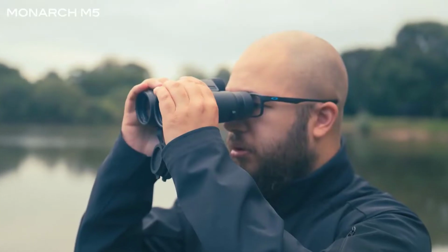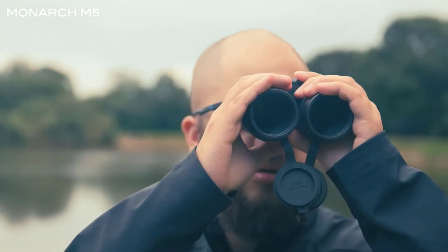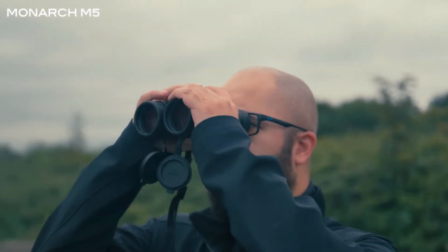All of the binoculars in the MONARCH M5 range include ED glass elements. ED stands for extra low dispersion glass. This is something that Nikon use quite regularly in high-end binoculars, and it's also something they use in their photography lenses as well. The extra low dispersion glass really helps get rid of chromatic aberrations or color fringing. This ensures a clear image with true-to-life colors.